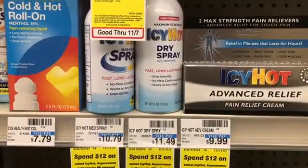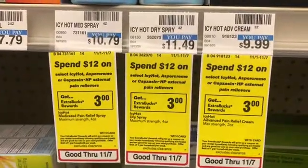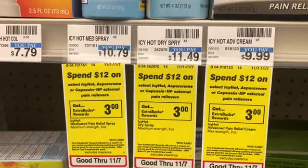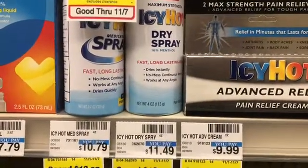The next thing in this transaction I'm going to pick up is going to be on the Icy Hot. The promotion is for the Icy Hot Aspercreme and Capzasin-HP external pain relievers. Spend 12, get a $3 extra buck. So I'm going to pick up the Icy Hot Dry Spray, the 4-ounce container at $11.49.